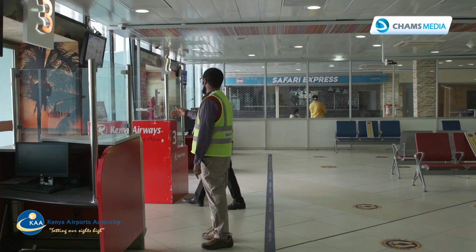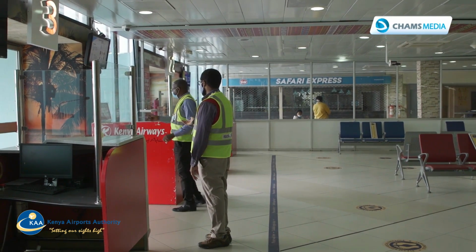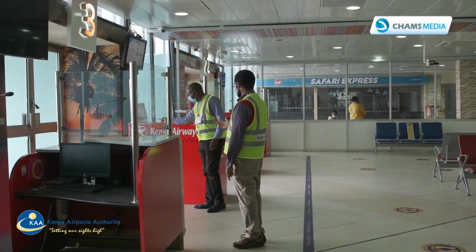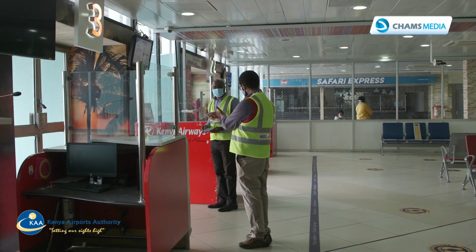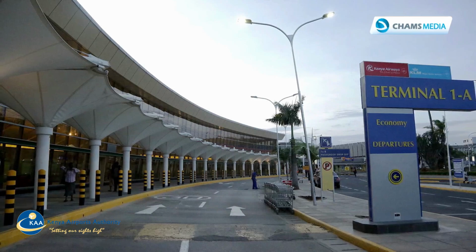Let's proceed. You can proceed because you'll be the last person. You present your documents to the service staff. Now, once you present your documents, be it your boarding pass or your travel document, then you'll be given the authority to proceed to board the aircraft.